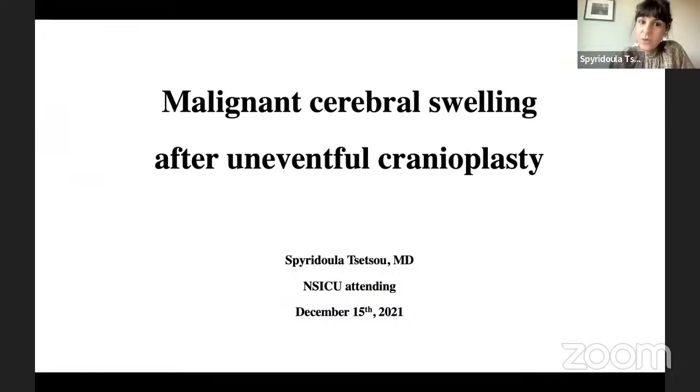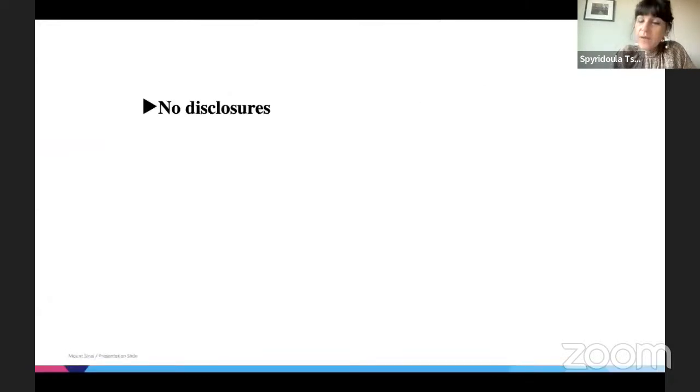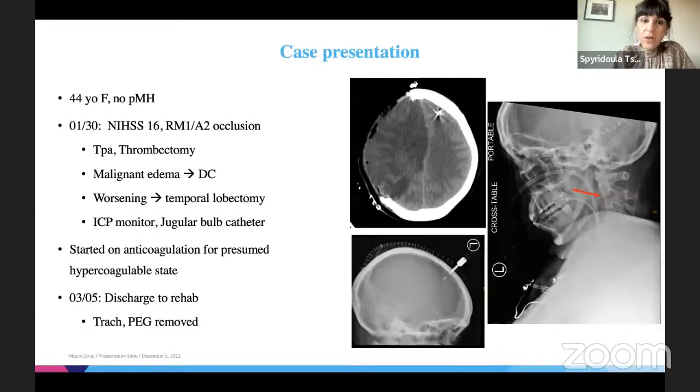So today we're going to talk about a case of malignant cerebral swelling after an uneventful cranioplasty that we had in the ICU at Mount Sinai West a couple of months ago. I have no disclosures relative to this talk. The patient we're going to discuss is a 44-year-old female with no past medical history other than some miscarriages. A completely independent, functional human being.